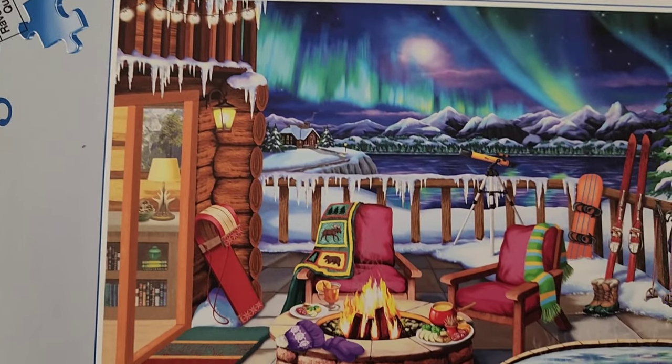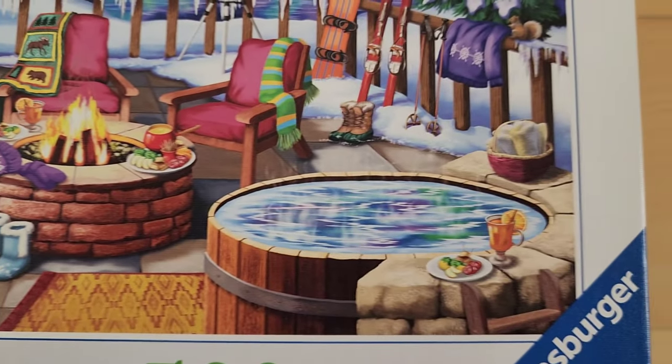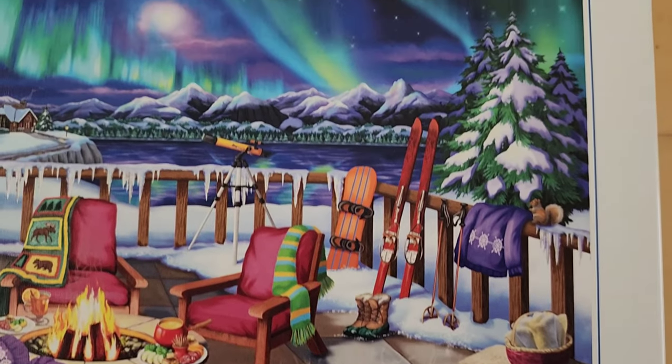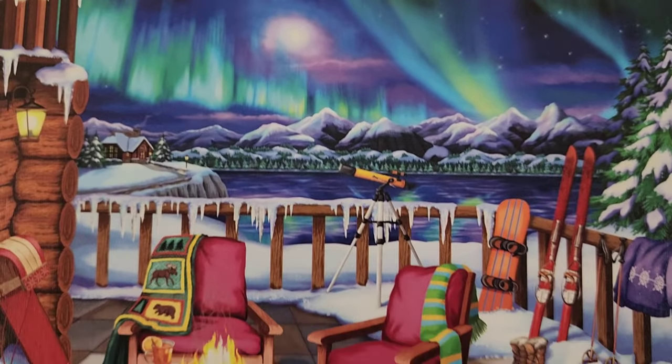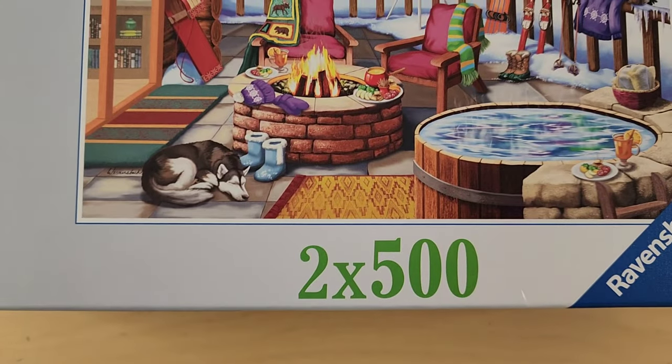This did come as part of a two-pack that I found, and I haven't done one of these before. I hadn't even seen one of these before, but I've already done this bottom one here, the Northern Lights. And it was so beautiful and the quality was great. So I'm really looking forward to now doing the beach one.